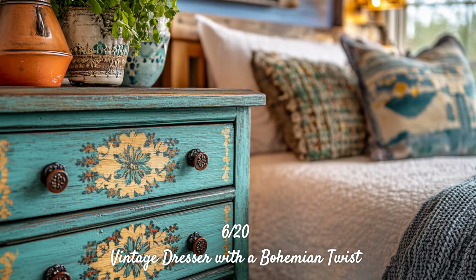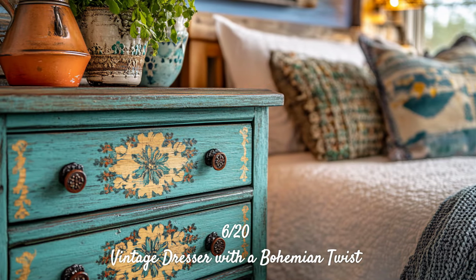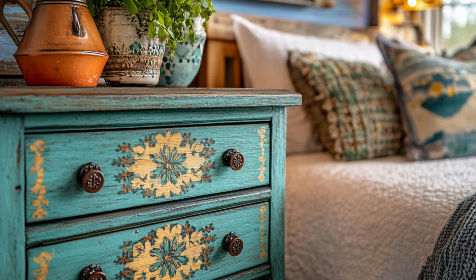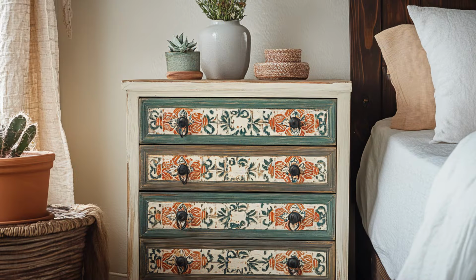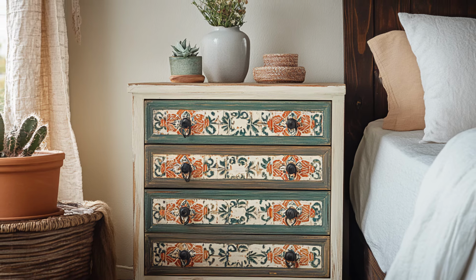Refinish an old dresser by adding bold, multicolored drawer pulls and a distressed paint finish. The combination of bohemian touches and rustic elegance will give your modern country cottage bedroom a timeless, chic vibe.